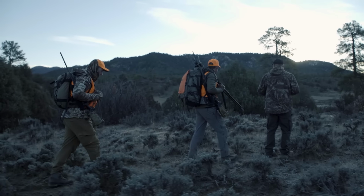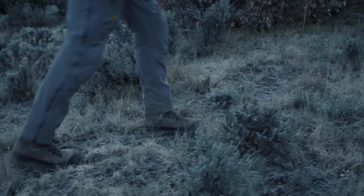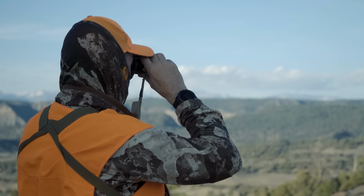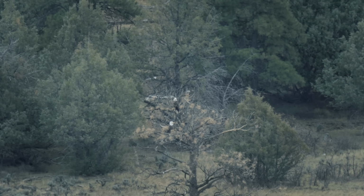If you want to find out what you really think of someone, spend a week in the woods with them. A good hunting buddy is equal parts serious and enthusiastic. The best of them have the ability to break up long hours of glassing with just the right amount of conversation, a sense of humor, and timing.